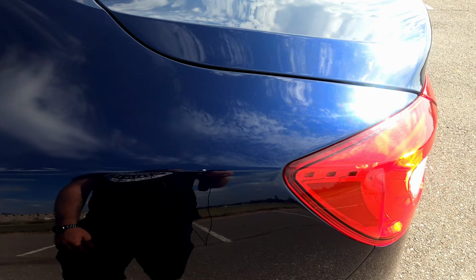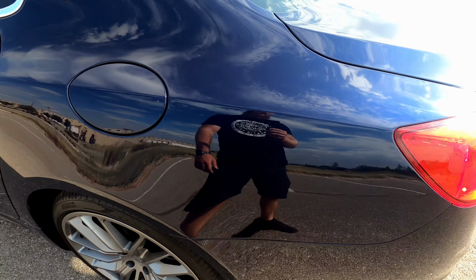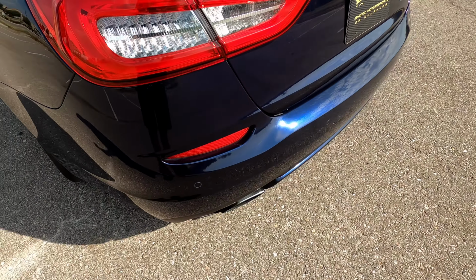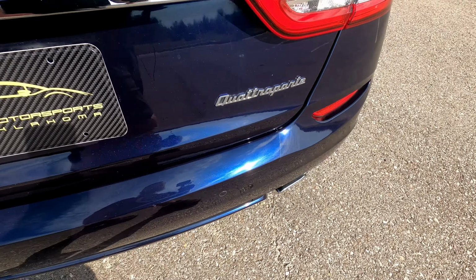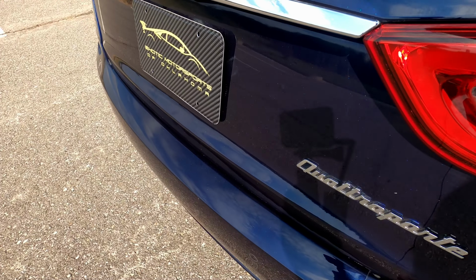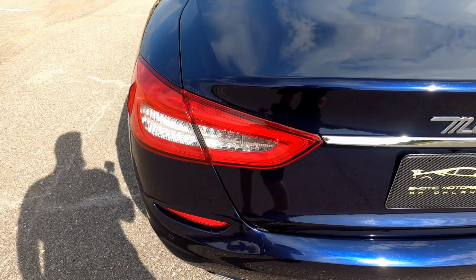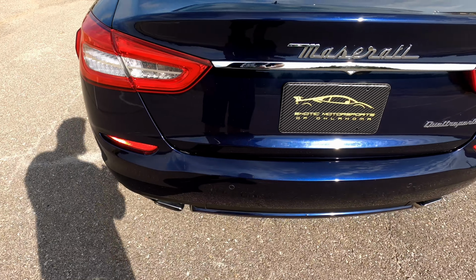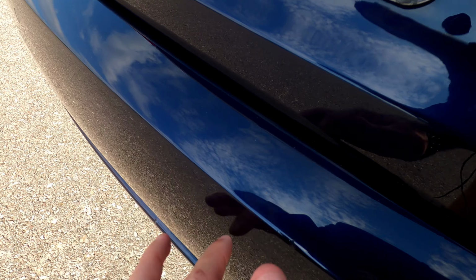Driver's side rear quarter panel, excellent condition. Moving around to the back, looking at the back bumper. Do apologize for my shadow. The rear trunk lid looks great. The back bumper, kind of having a hard time telling. This might have a scratch, potentially. It does look like one.